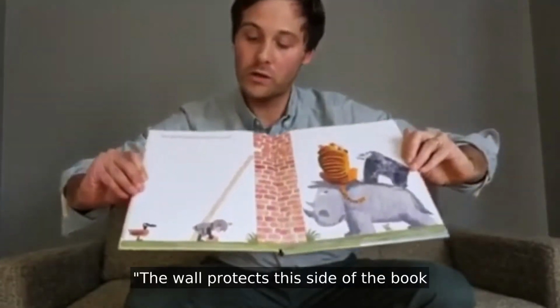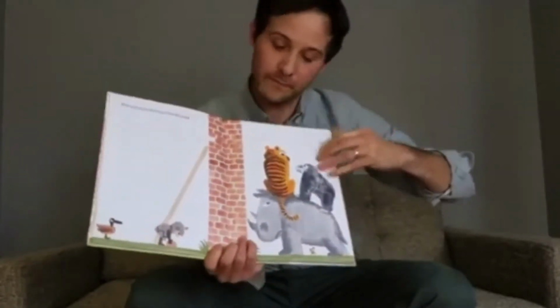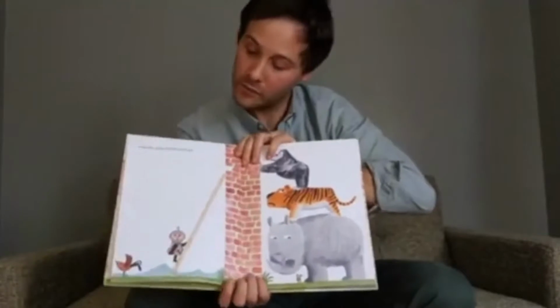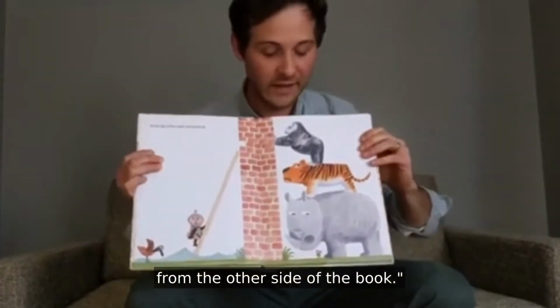The wall protects this side of the book from the other side of the book.